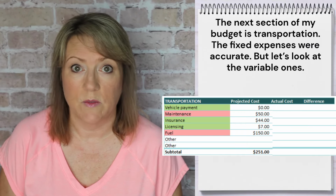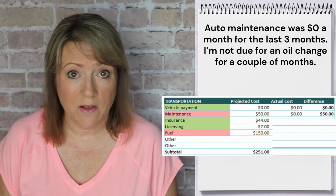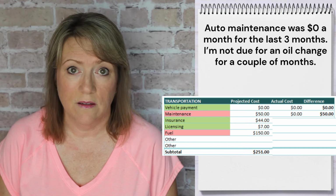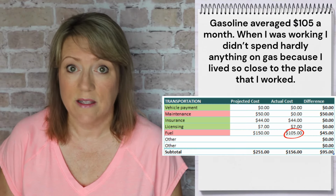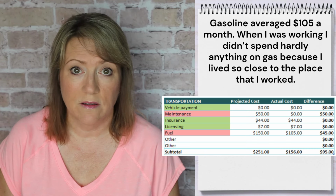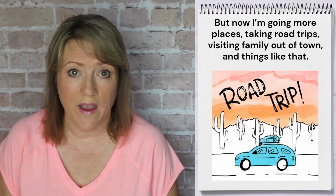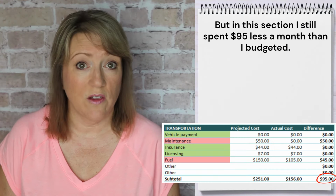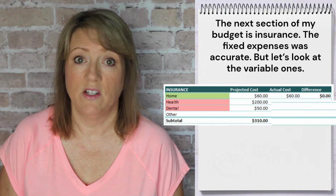The next section of my budget is transportation. The fixed expenses were accurate, but let's look at the variable ones. Auto maintenance was $0 a month for the last 3 months. I'm not due for an oil change for a couple of months. Gasoline averaged $105 a month. When I was working, I didn't spend hardly anything on gas because I lived so close to the place that I worked. But now I'm going more places, taking road trips and visiting family out of town and things like that. But in this section, I still spent $95 less a month than I budgeted. Yay!